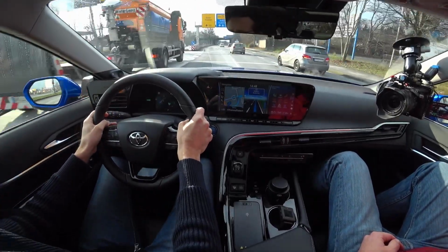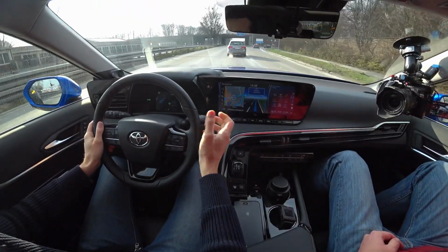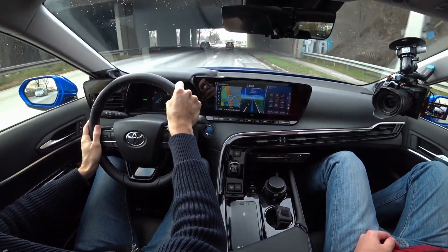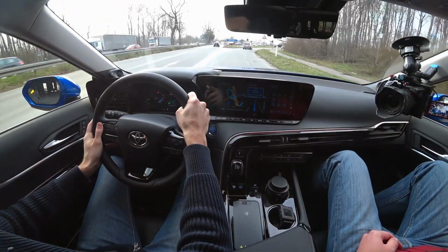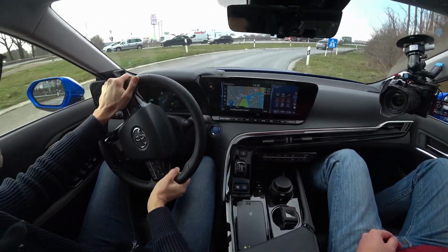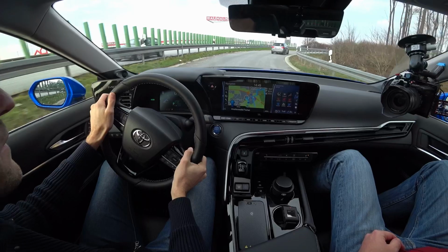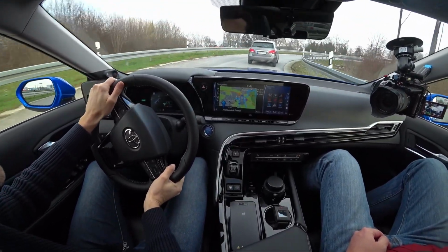So we get on the motorway now, so we can also show you if there's still something left of an acceleration. 9.2 seconds is the acceleration figure, but so far I feel that the car is quite quick and definitely quick enough. It's not a performance vehicle, but let's see when I get on the motorway. The steering is actually very good, no dead zone area, a fine feeling, so a nice steering setup, and this feels quite cool here also in the corner.